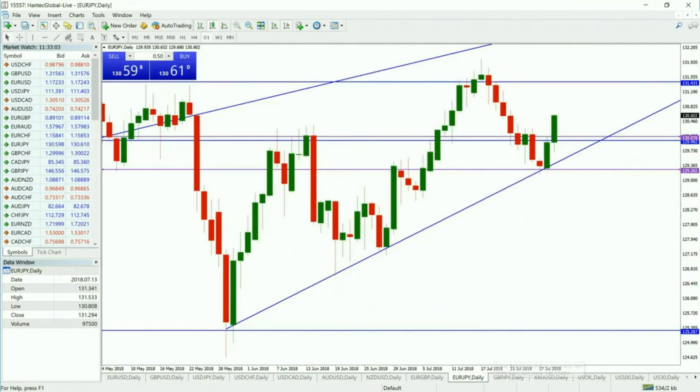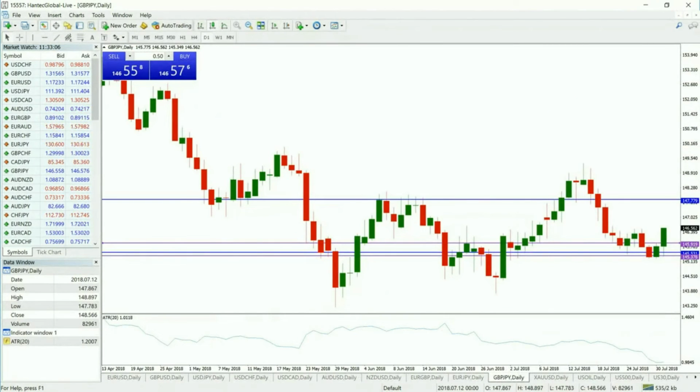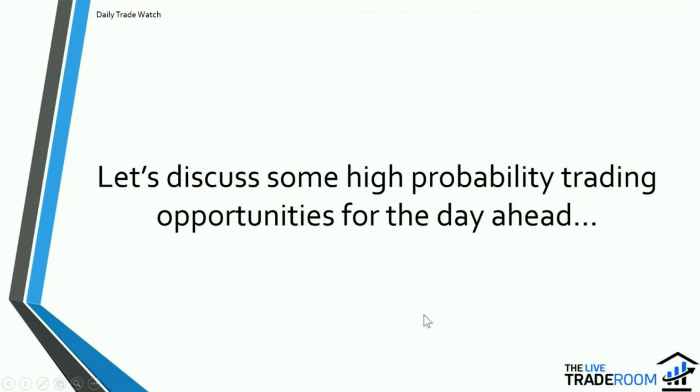So those are really the high probability trading opportunities that we will look for in the day ahead. That just about concludes this brief daily trade watch video. The sentiment in global equities is not that great. There are obviously concerns about the earnings season in the last 2 quarters of the year, so it'd be interesting to see what the situation is for the global indices as well. A number of other markets are in a period of indecision too. So we'll really look to focus on the yen pairs for the day, and that is yen weakness.